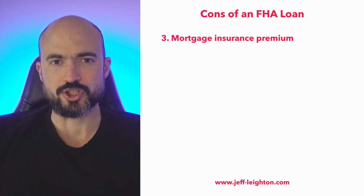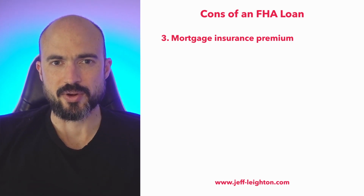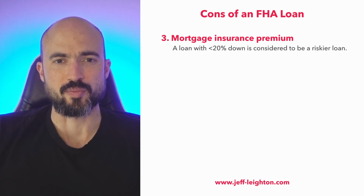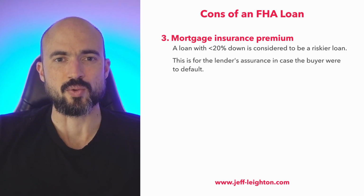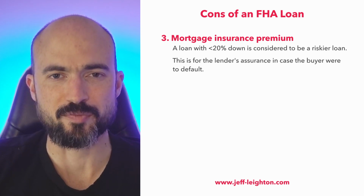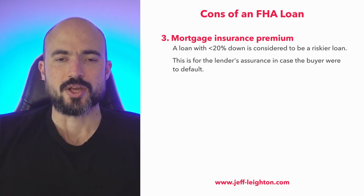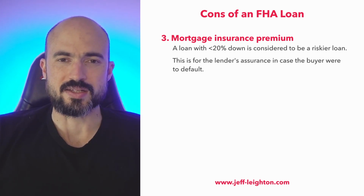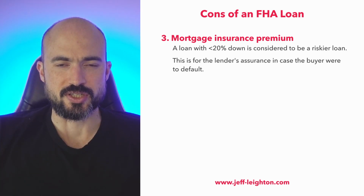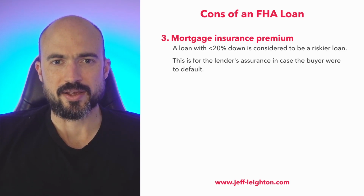The next con is the mortgage insurance premium. Anytime you're doing a loan, typically with less than 20% down, it's going to be a riskier loan. So the bank and the lender wants to have some type of mortgage insurance on it in case the buyer were to default. And this is especially true with FHA, since a lot of buyers are only putting 3.5% down, which is a very small amount. So they're going to have the mortgage insurance premium. You have to pay this every single month. I think mine is about $300, $400 per month on a 500K property. And they actually recently just lowered it. However, it's still likely going to be several $100s that you're going to pay every single month.